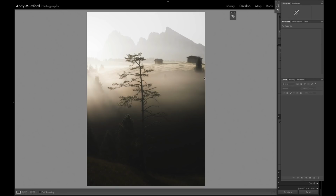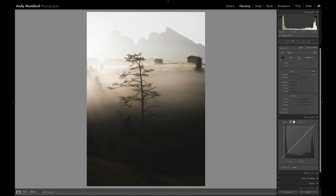Okay, so here we are with the image back in Lightroom. I'm just going to do a few finishing touches. What I think I want to do is just reduce the temperature a little bit. Not too much. I don't want to make it blue, but something like that, just to take a little bit of the orange, of the browny, greeny feel out of it. And then I'm just going to pull the highlights down because they are very strong. So we'll just do something like that.